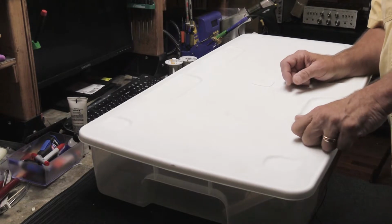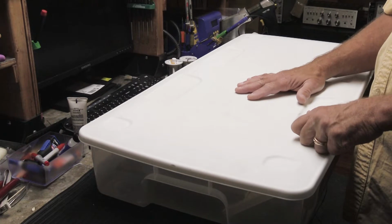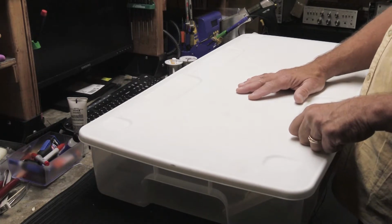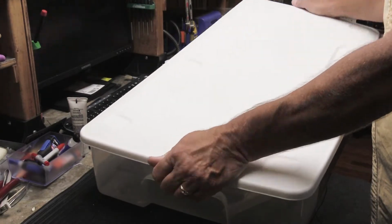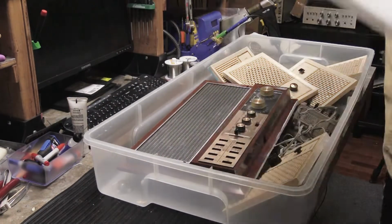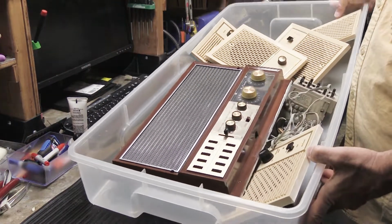Way down in the corner, down on the bottom shelf, was this. Now the lid wasn't on it, so immediately I recognized it and thought, well, that's kind of an interesting find. So let's take a look and see what it is. So buried down in the corner is a NuTone Intercom System.